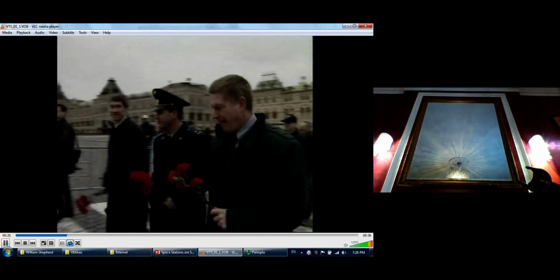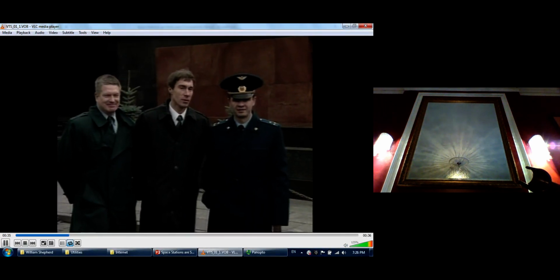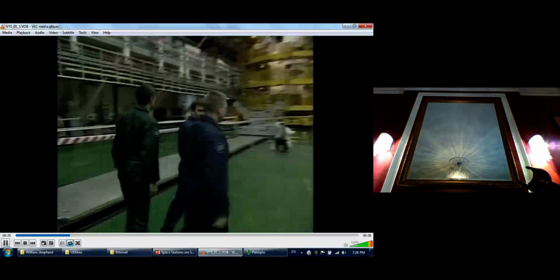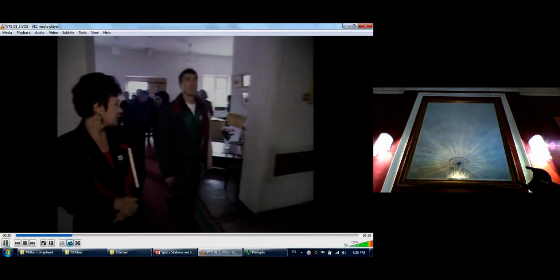Here we are in the Red Square. We follow a lot of the traditions of the Russian space program. This is Gagarin's gravesite on the Kremlin wall. Here we are down in Kazakhstan. The white shroud in the background is our capsule. It's going to be mated to its booster.